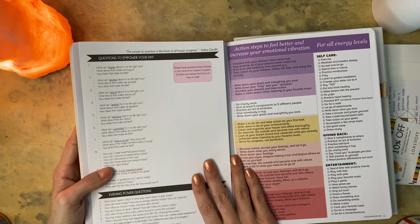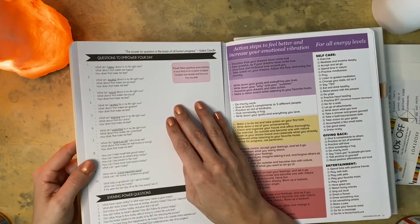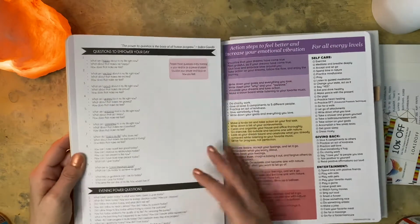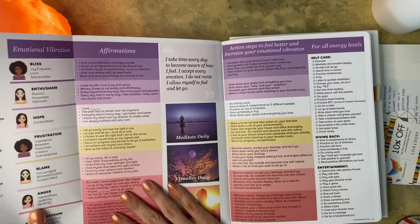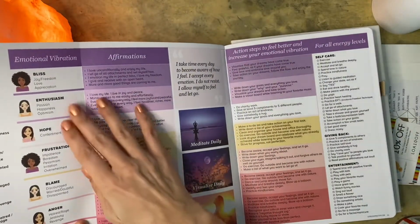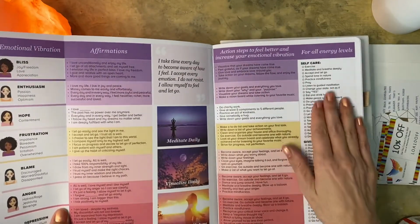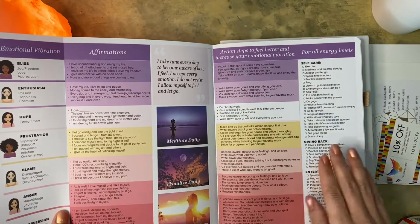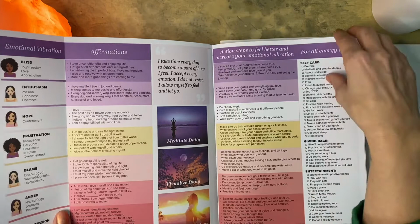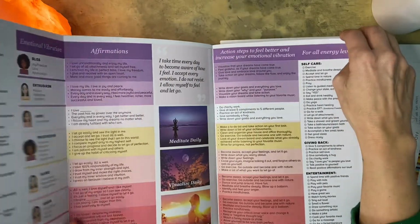Here we have questions to empower your day. So journaling prompts and evening power questions or journaling prompts. More affirmations over here to increase your emotional vibration. And over here we have visualization and journaling prompts for self-care, giving back, and entertainment. Just to really have a balanced life.